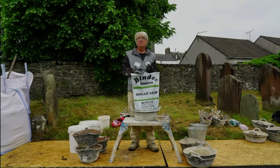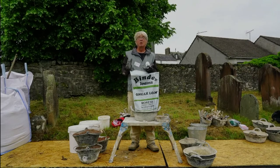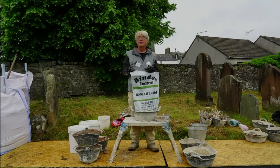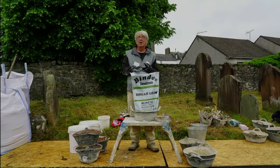38% silt, which I'm certain in an earth mortar or an earth-lime mortar, the silt is as important as the clay. It's not good enough to get clay and mix sharp sand with it. The silt performs a really effective role in that mortar. And the rest is 5 mil down sand.